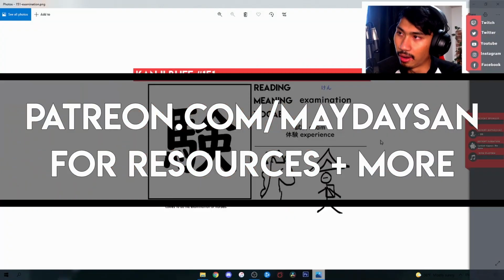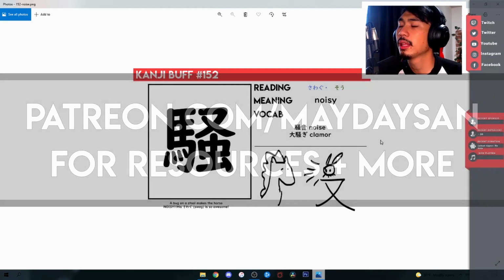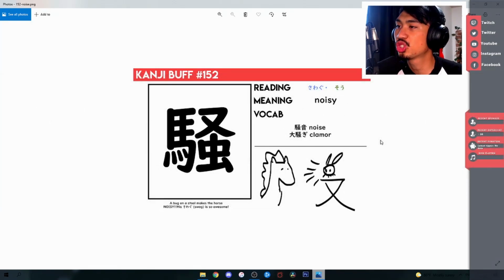Comes with a little nuance there, as you all know here in Japanese. So the last one here is a horse, a stool, and a bug, okay? So we have a stool here that we've seen a lot before. We have a bug and a horse, right? So a bug on a stool makes a horse noisy.